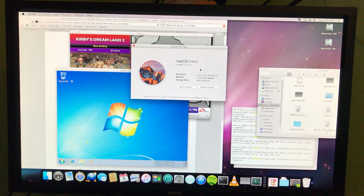and it says Sierra just because I have a theme. This is actually running Leopard. The theme's called Leopard Rebirth. If it was Tiger, I wouldn't theme it because I love the way Tiger looks. And Leopard looks alright, but I like this a bit better.